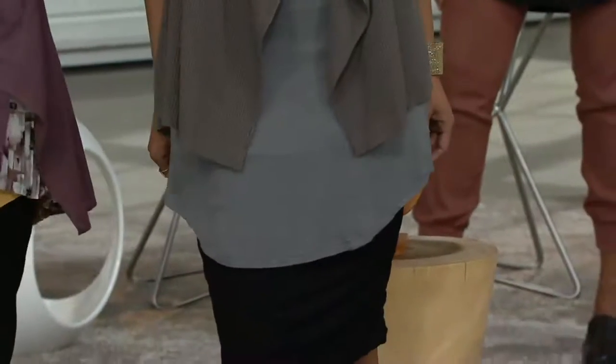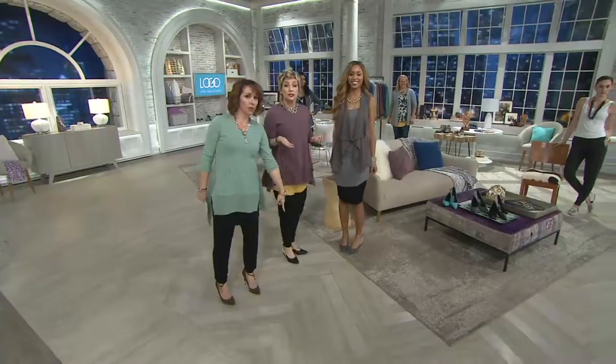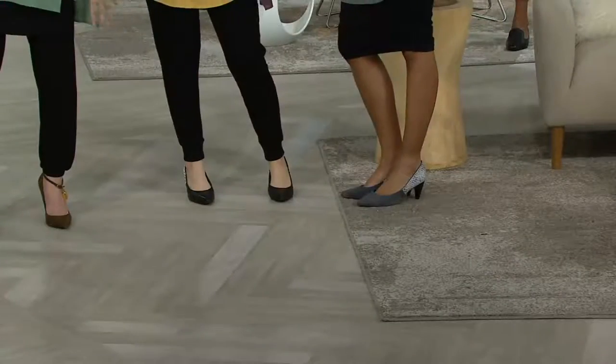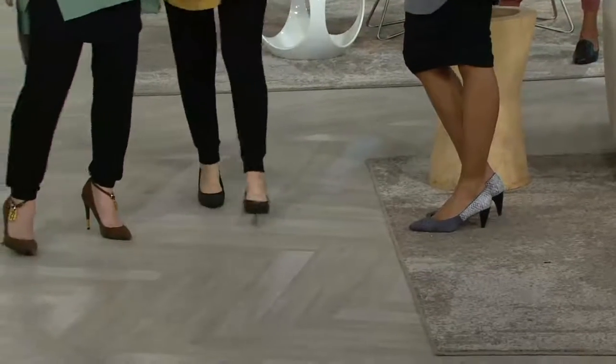And the shoes. And the shoes. You guys, the shoes. The two-tone crazy shoes. So comfortable. Why are we whispering? Because it's coming up. You know why? Because people come closer to the TV when you whisper. They pay attention. So chic.